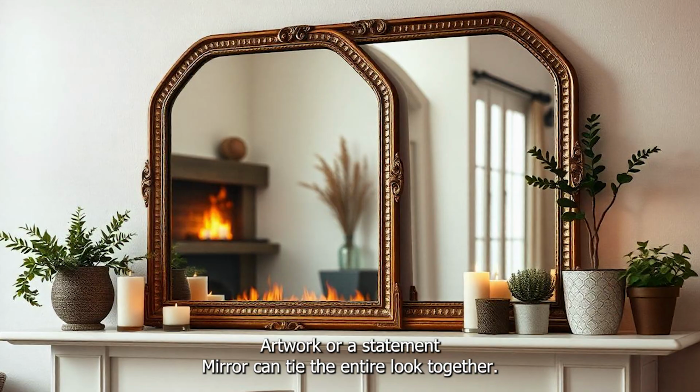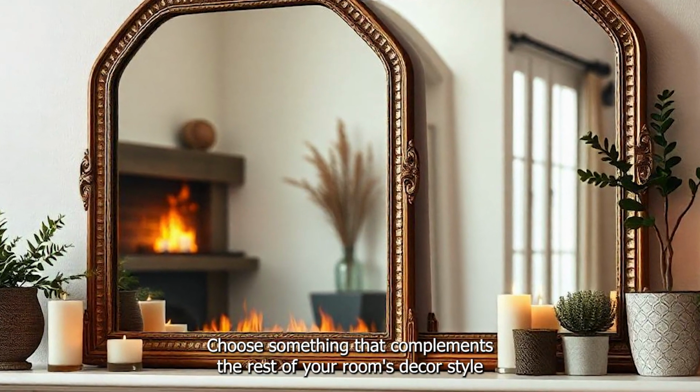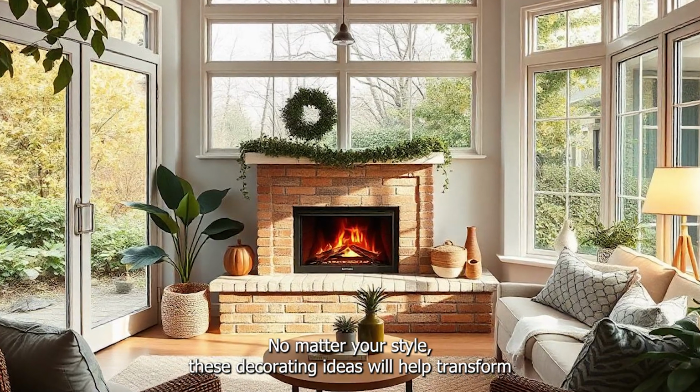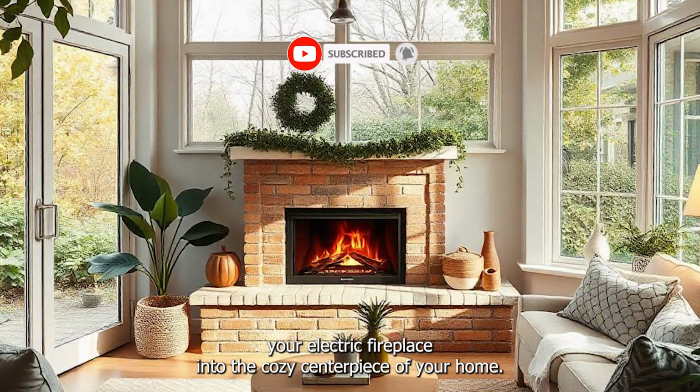Above the fireplace, artwork or a statement mirror can tie the entire look together. Choose something that complements the rest of your room's decor style for a harmonious design. No matter your style, these decorating ideas will help transform your electric fireplace into the cozy centerpiece of your home.